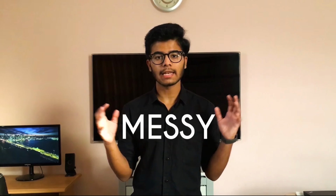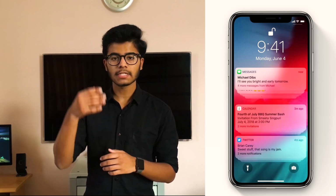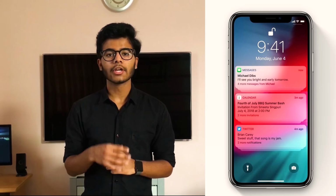Another improvement in iOS 12 is on the notification side. So with iOS 12, Apple made the messy notifications in iOS a little less messy. And what they did is they introduced group notifications, so that on the lock screen, the notifications will be grouped by the app. You can also manage notification settings right from the lock screen.